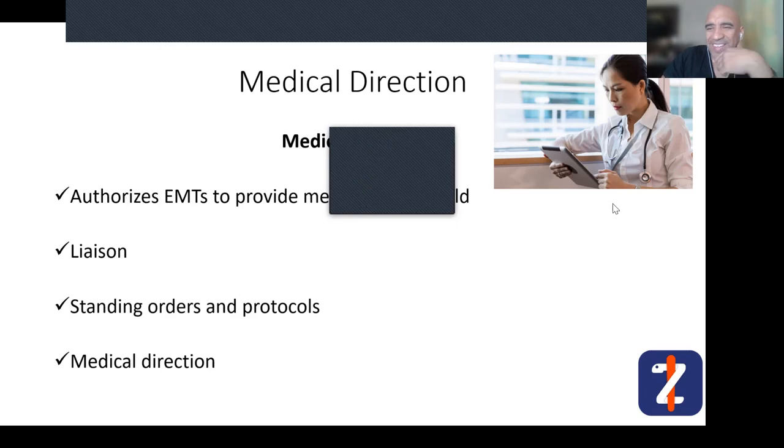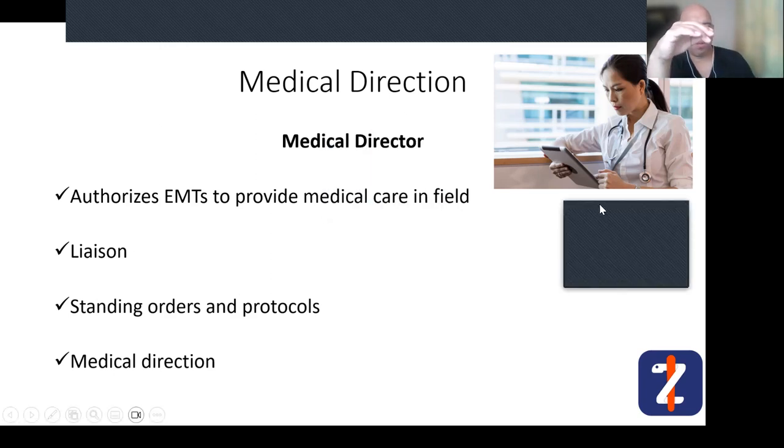All right, this is number one. Everything else is important, but this is important because we need to understand who this medical director is. In other words, the medical director, AKA doctor, is a physician who oversees, what do they do? They oversee or authorize EMTs to provide medical care in the field. Very simple, authorize it. They are also a liaison. A liaison is someone who's the middle person. The doctor is the middle person between the hospital and the EMS system, the state.